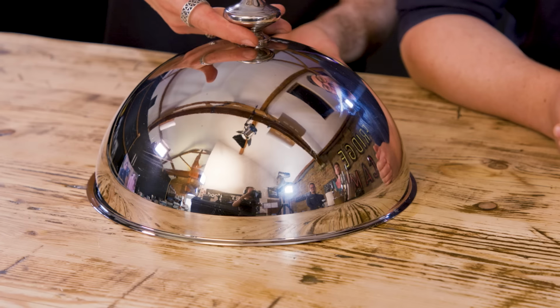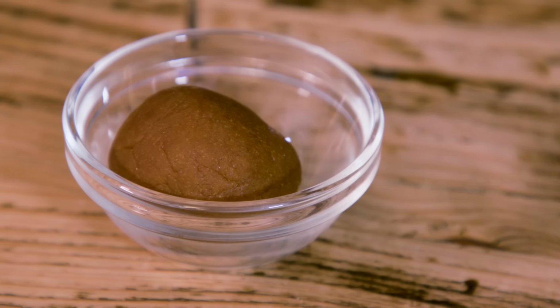Lift the cloche. Ooh. Oh, I know what that is. Oh no, I know what that is. What is that? I need to double check. Such confidence at first. It's horseradish.